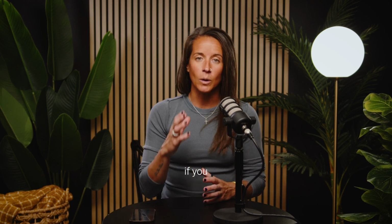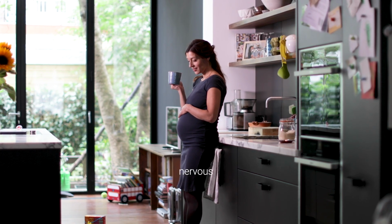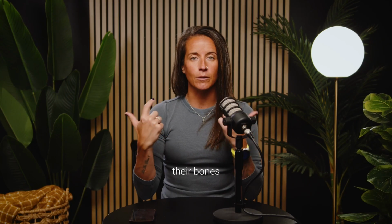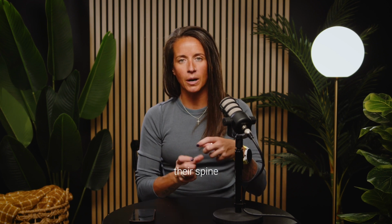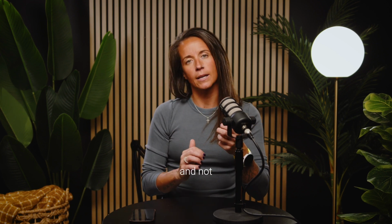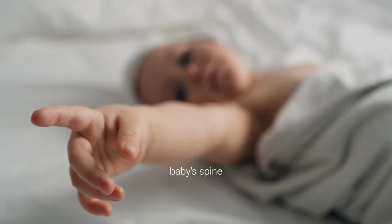So if you have a kid, if you have a baby, if you're going to have a baby, if you know somebody that has a baby, it's time for them to get their nervous system checked to see if their bones are in the proper positioning, to see if there's any pressure on their brainstem, their spinal cord, and the nerves. If it's an infant, if it's a baby, we won't be taking x-rays on them, but Dr. James or I will be palpating their spine and seeing where they're stuck and not moving the way that it should be. We're looking for subluxation in the baby's spine to see what we can do to help release that.